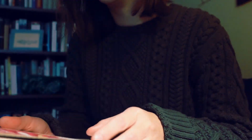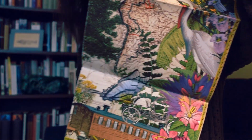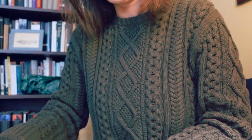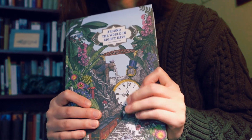It comes with this really beautiful map, which I'm not going to unravel the whole thing, but it's a very beautifully stylized map with animals and flowers and all the wonderful things on it. So I actually do plan to reread this at some point, and perhaps sooner than later.